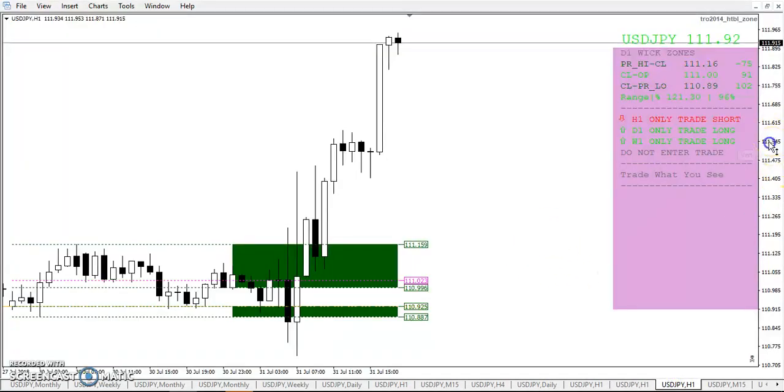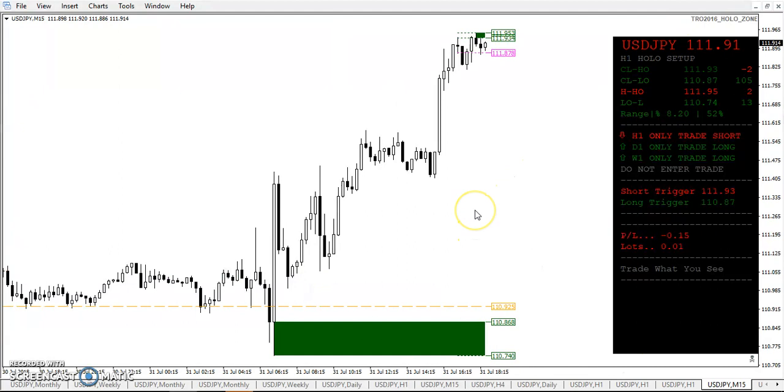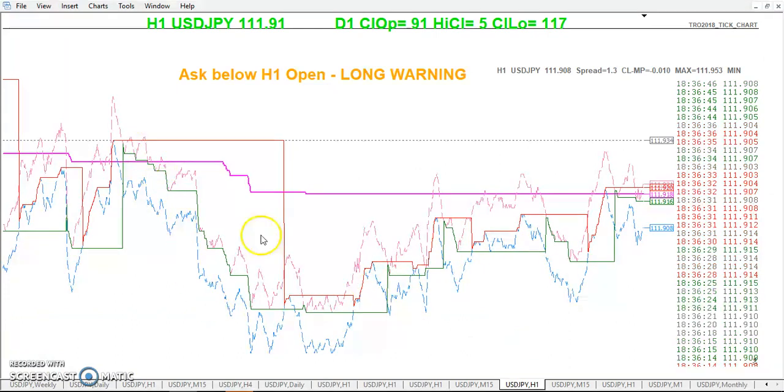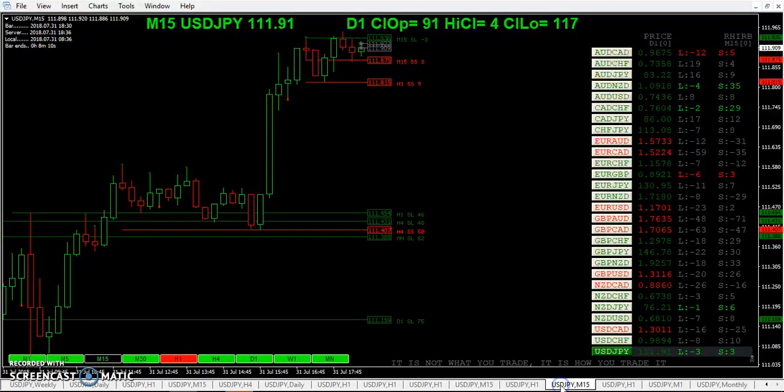Wick zone. Yeah, I'll say it: price doesn't like staying in the wick zone. Oh, gotta laugh. There you go. Whole trade right there. 111.93 was a short trigger. And you can see just the oscillation here on the tick. Some nice trades here. This short you would have lost, but then turn around, green at that line, would have won.